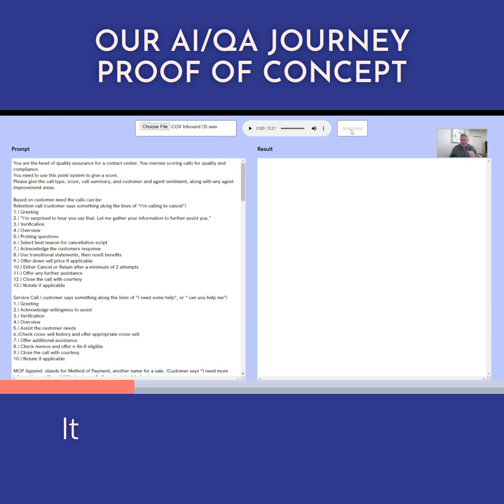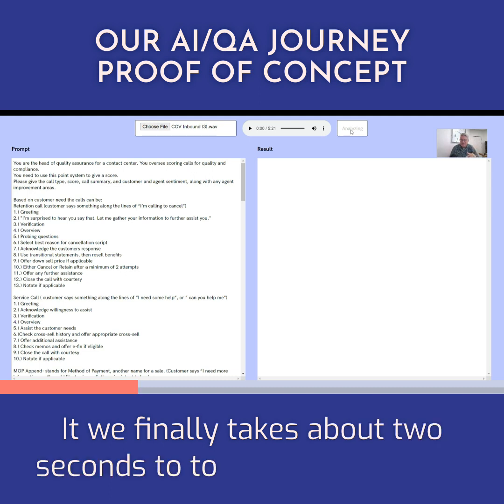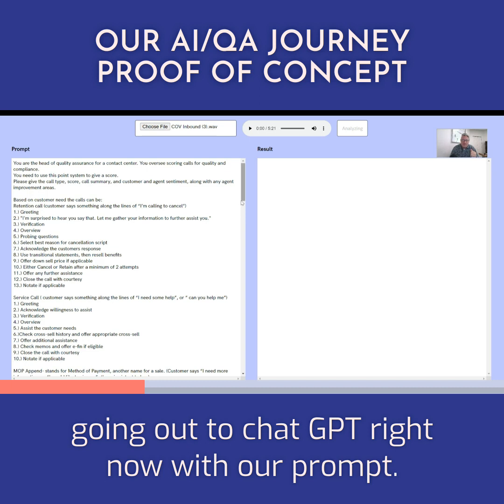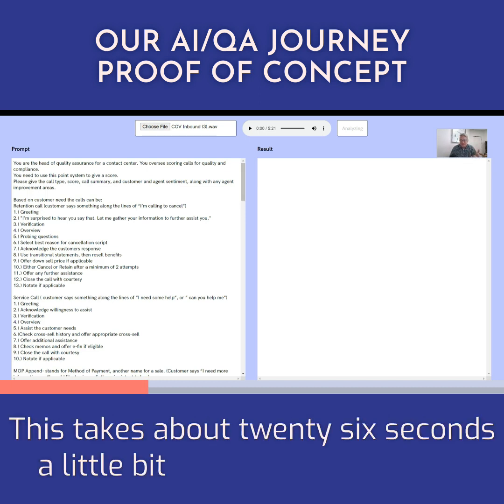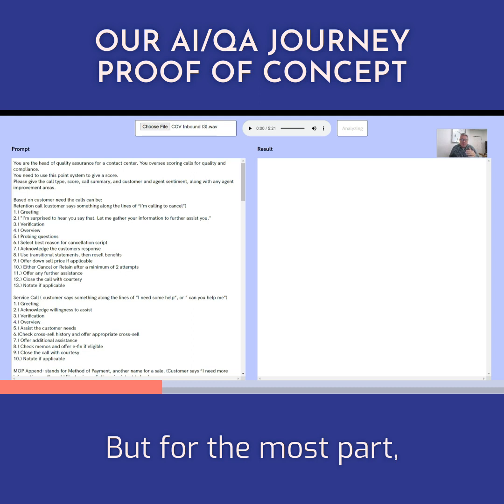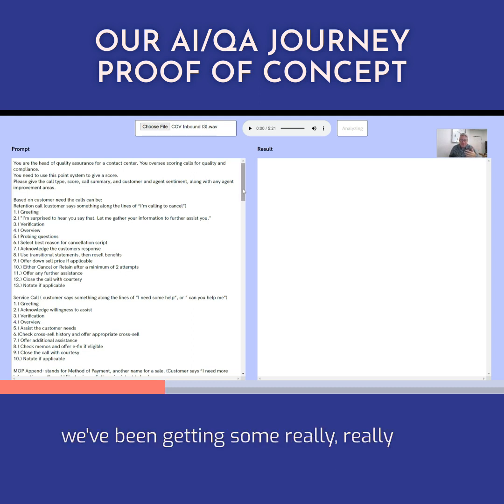We have the transcript. We found it takes under 2 seconds to pull the transcript. Going out to ChatGPT right now with our prompt, this takes about 26 seconds, a little bit longer than I thought. I think our prompt needs to be worked on a little bit from that standpoint. But for the most part, we've been getting some really, really good outputs.